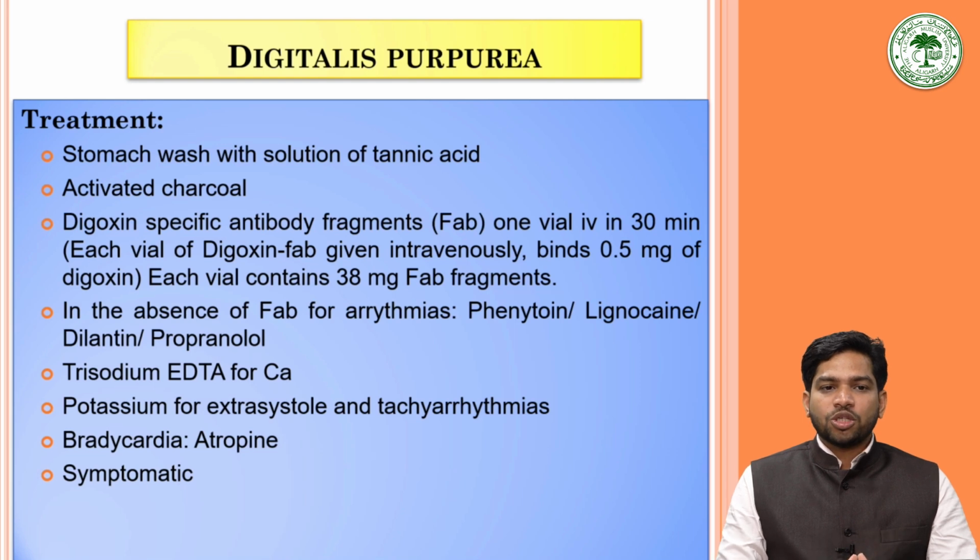Then the treatment for digoxin poisoning shall include, apart from the ABCD, a stomach wash with a solution of tannic acid, then activated charcoal. The specific management of digoxin poisoning is the digoxin specific antibody fragment FAB, given 1 vial IV over 30 minutes. Each vial of digoxin FAB given intravenously binds with 0.5 milligram of digoxin. So according to the concentration of digoxin in the blood, the amount of required digoxin specific antibody is calculated, and each vial contains about 38 milligram of the FAB fragments.